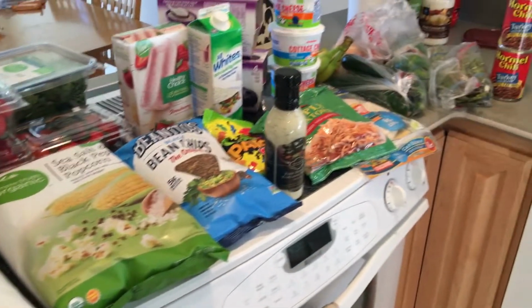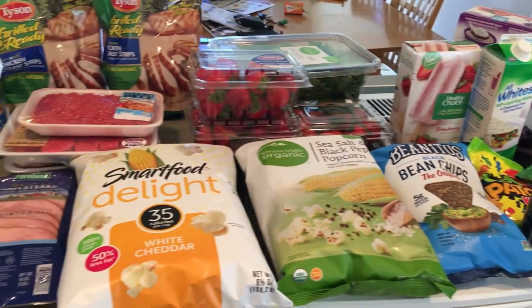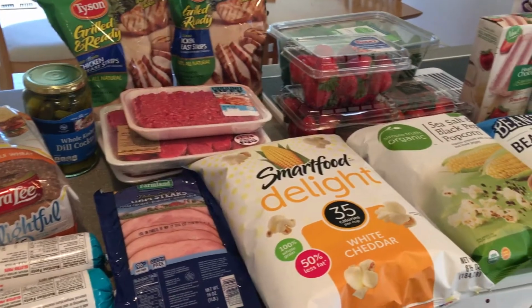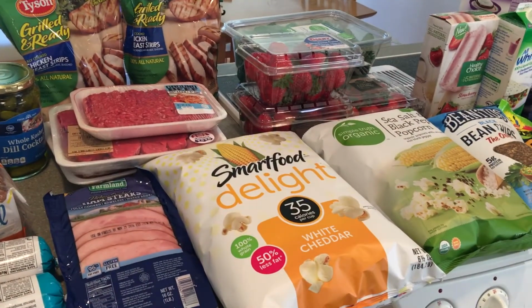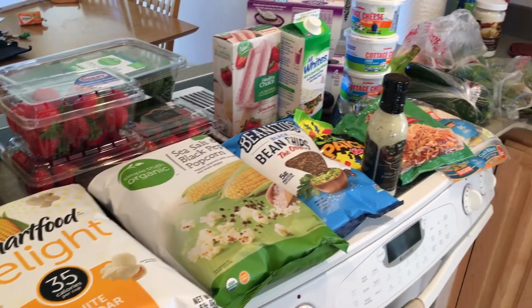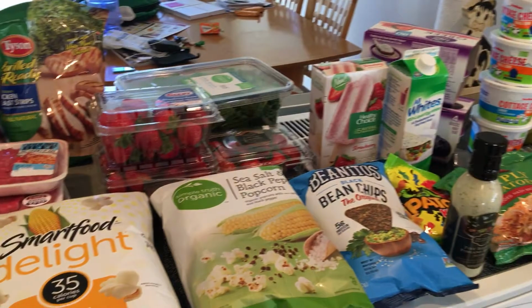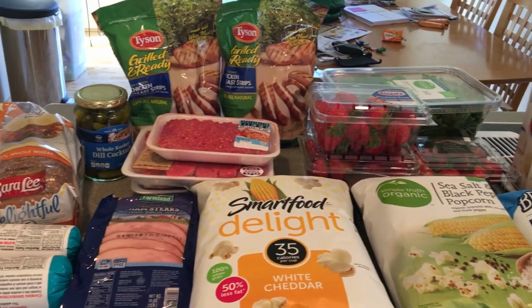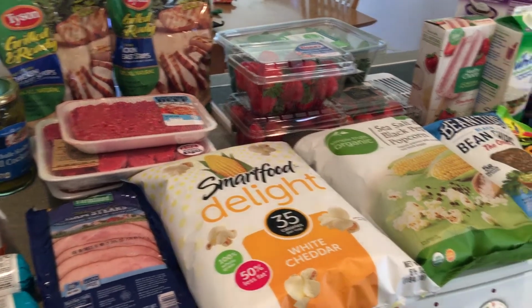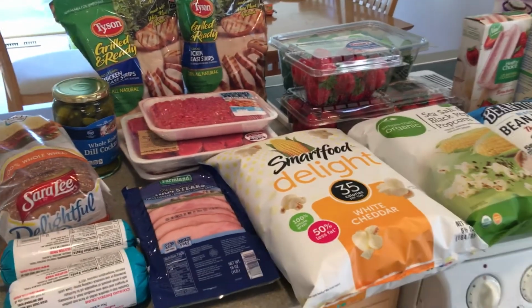As you can see, it's not just your typical grocery haul that you would find somebody that's eating more clean foods or whole foods. I have a variety for right now, but don't get it twisted. As my foods and my macros get lower, I'm definitely going to be a little bit more geared towards having a lot more volume versus something else that doesn't really fill me up.